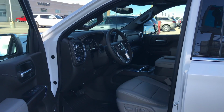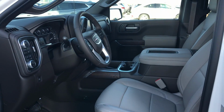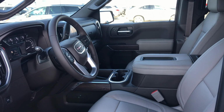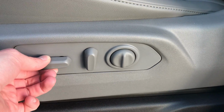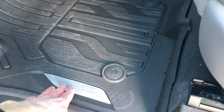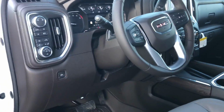Now let's take a good look into the interior, the driver's seat here up front of the 2019 Sierra SLT. Now, as I mentioned before, this is the dark walnut slate interior. You've got the really nice perforated, heated and ventilated front seats here, the nice French stitching. These are also 10-way power adjustable controlled with your lumbar support. And once again, really nice GMC branded all-weather mats, which are an absolute must for this truck.